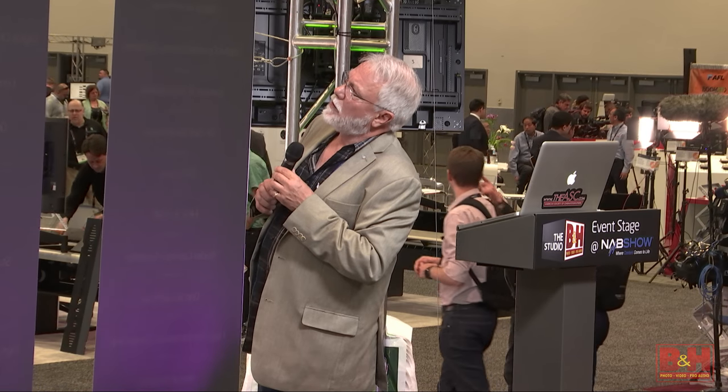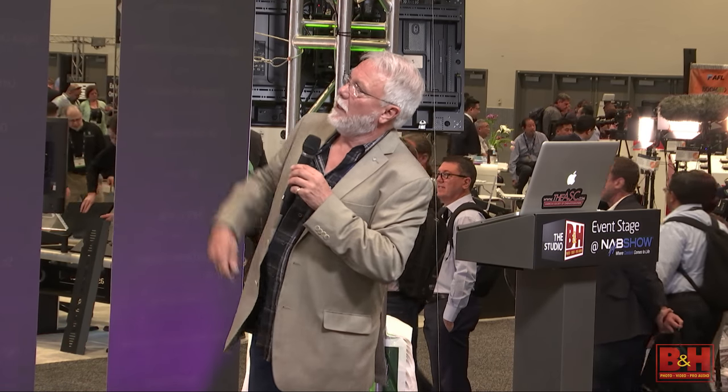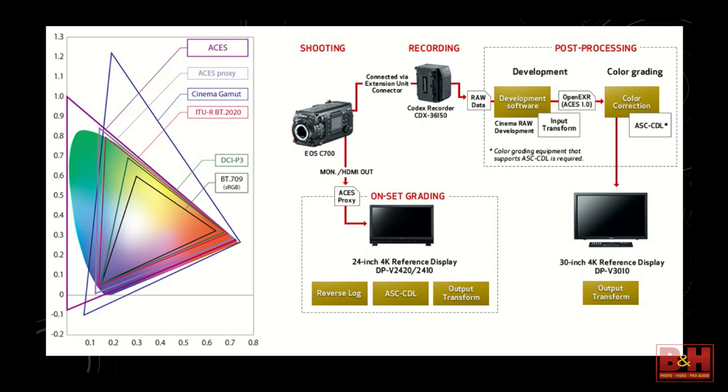So that's sort of the post flow. Everybody's familiar with the CIE color gamut. But ACES definitely covers all the color gamuts possible. It has three log options: Canon Log, Canon Log 2, and Canon Log 3. Basically, your basic standard workflow for 4K recording.